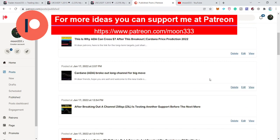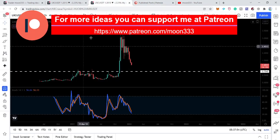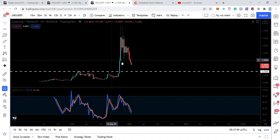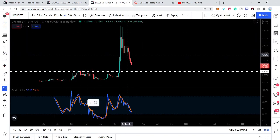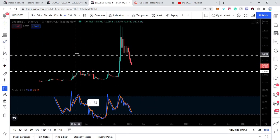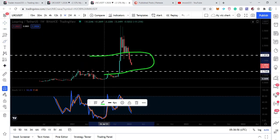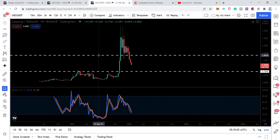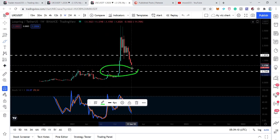So let's start the analysis. First of all, let me show you this weekly time frame chart. And here we can see that the position of LRC is a bit critical, because we had a very strong support here at $1.85, and the price line has broken down the support. After breaking down, you can see that we have a big gap now. There is no major support on the long term on the weekly time frame. There is no major support below the price line. And the next support is coming here at 75 cents.